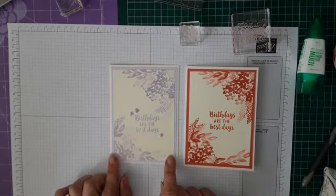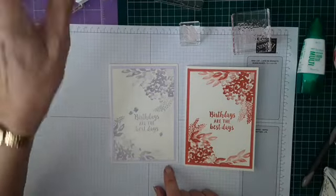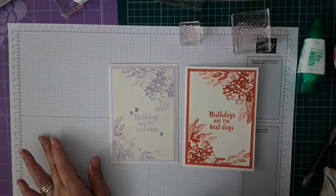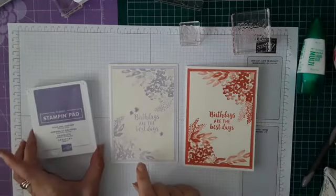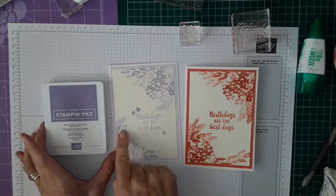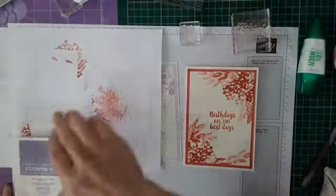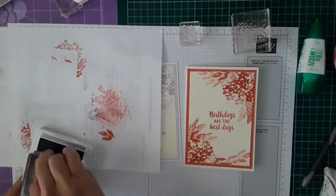Oh, the other thing I meant to say was, because Stampin' Up aren't selling the ink pad anymore because it's unstable, as I said, you can get the same results by using the Highland Heather and just doing a second generation. And it's almost an exact match to the colour. So if you ink up your stamp in this, I'll do one for you. We'll do the large hydrangea and then you can see it better.